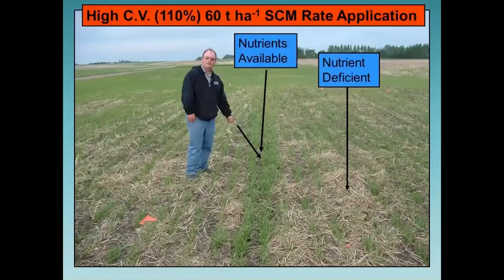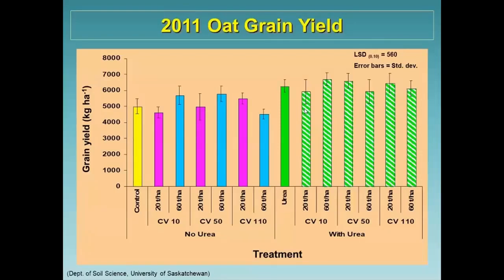That's me out there in the field in the high rate solid cattle manure application trial plot with the highest variability or non-uniformity of application. We can see there where we had more nutrient availability, greater crop growth, and where we had no manure applied, a bare spot area, nutrient deficiency, reduced crop growth. So we could see that variability in crop growth as a result of the non-uniformity of manure application.